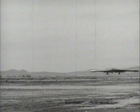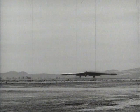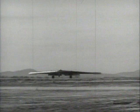The technological grasp that Northrop had of flying wings paid off 40 years later in the form of the B-2 stealth bomber. Today, the B-2's wing is a symbol of cutting-edge aviation design. But in 1947, the idea was considered far too revolutionary.